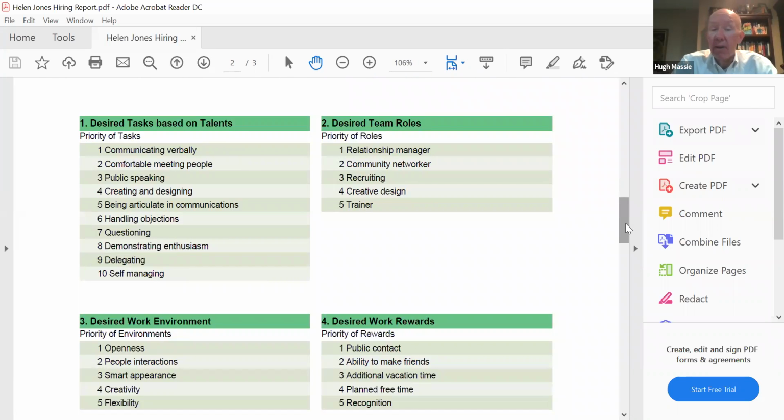So going down further now, we can look at Helen's specific talents based on her factors and sub-factors. So here is the priority of tasks based on Helen's talents that she would like to do. So for example, communicating verbally, a high comfort level in meeting people, public speaking, creating and designing, being articulate in communications, handling objections, questioning. So demonstrating enthusiasm, delegating, self-managing.